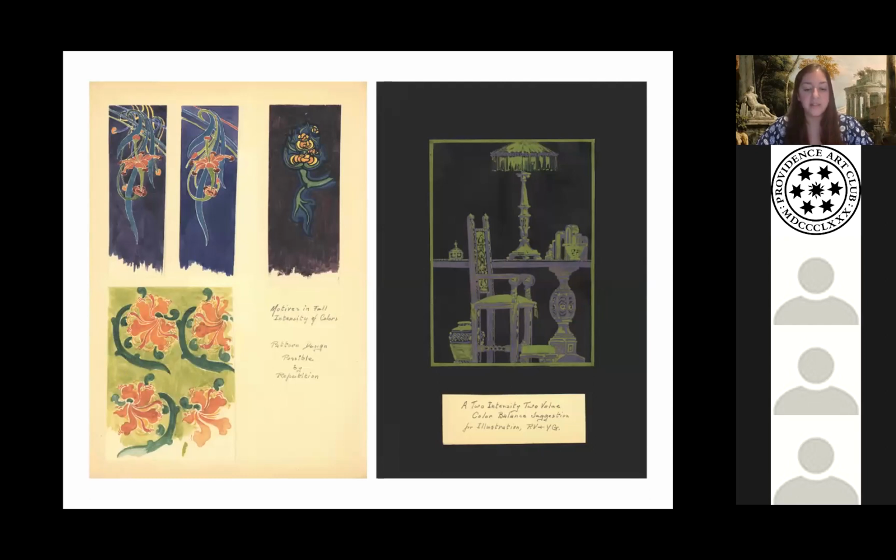And we have some more studies here in color balance and repetition that he created. On the left, he writes, motives in fall, intensity of colors, pattern design possible by repetition. Brigham was known to have lectured widely on the fundamentals of design, both at RISD and after he retired for various arts organizations in the Providence area.